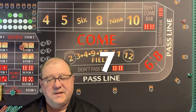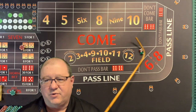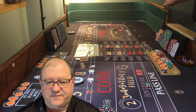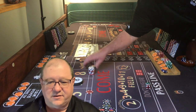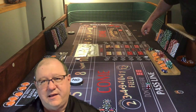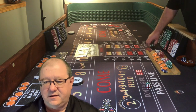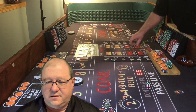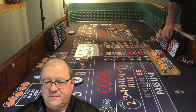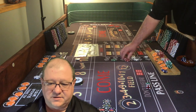And it's a 7. All right, so we're going to lose some of the money that we pressed up, but that's okay. We didn't press up until we were already in profit. So that's fine. And just like the other times when we hit the 7, we're going to win $50 and pay a $2 vig. So we're going to collect 48. There's 25, 35, 45, 46, 47, $48.